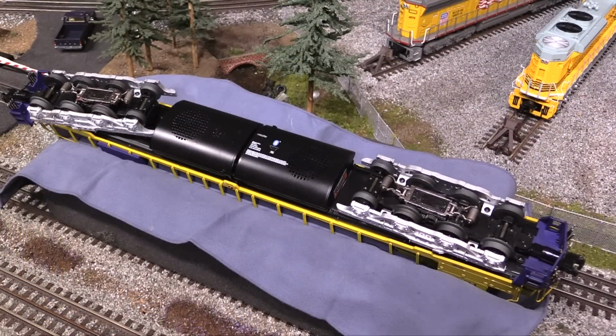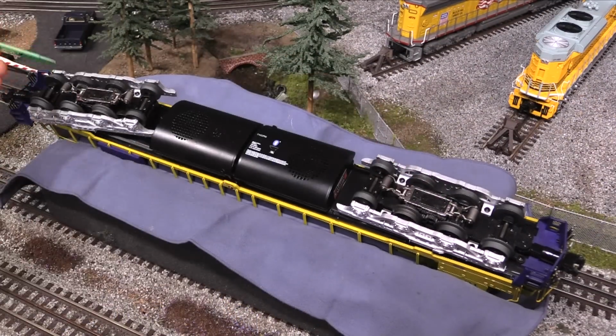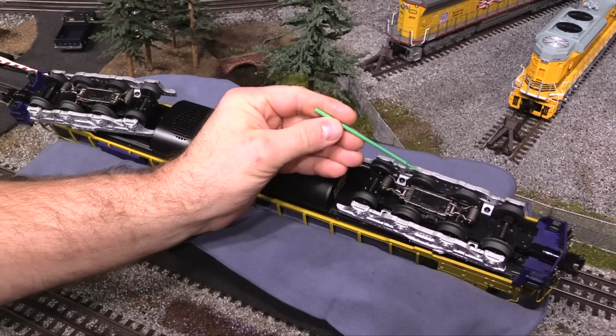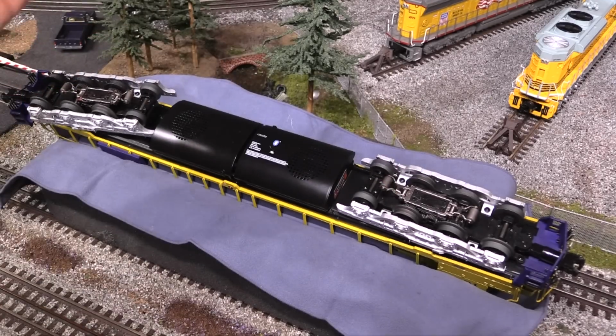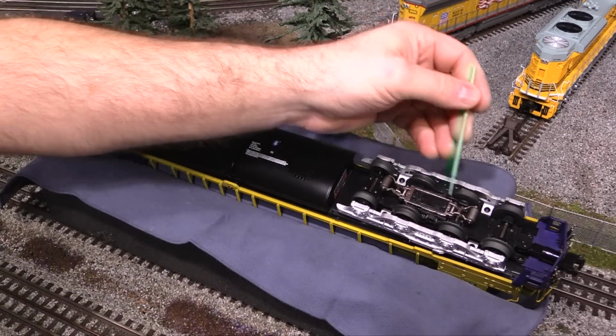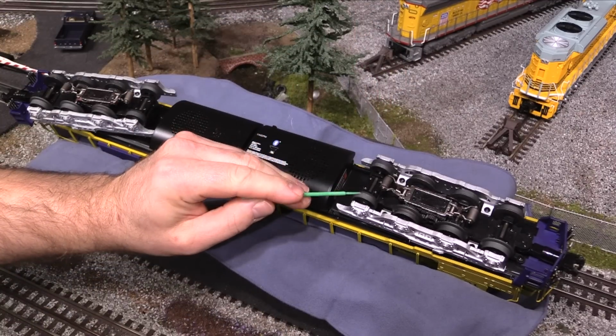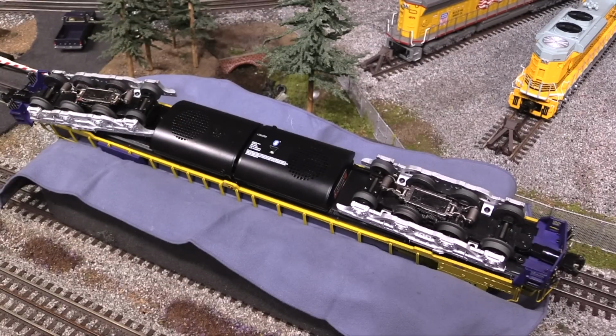Here's a look at the underside of one of these bad boys. We've got 4 pickup rollers, 2 per truck. There are 2 traction tires on each truck for a total of 4. Now, on each truck, the inner 2 axles are driven, the outer axles are free rolling, and the wheels on this axle have no flanges, and that's to allow this thing to get around tighter curves.